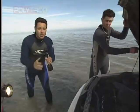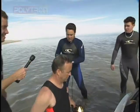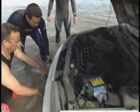Let's take a look underneath the engine. Let me have the underwater camera. Thank you very much. Let's take a look at the crankshaft. Look at this. The crankshaft is going. This engine is running in the Sea of Cortez with the salt water. Unbelievable.